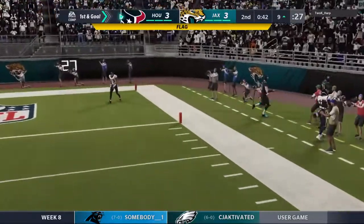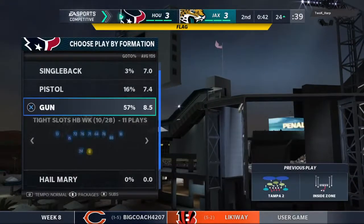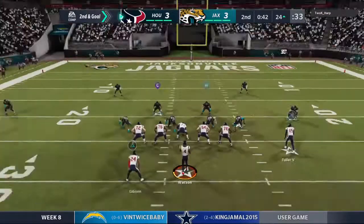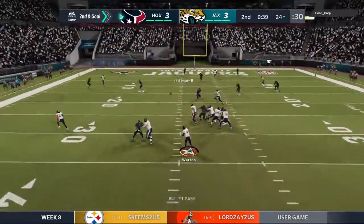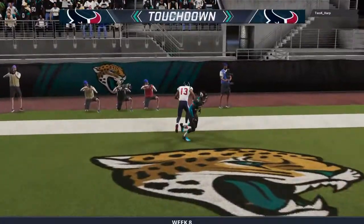Toward the end zone, but that's going to wind up incomplete. So this will be accepted as it moves the offense backwards. So after the loss of down, they'll come up here with a second and goal. Operating from the gun, Watson. Open man is Cooks. He's got it.